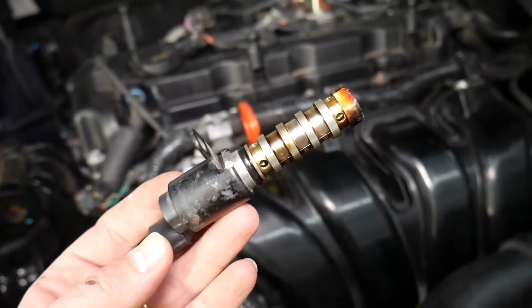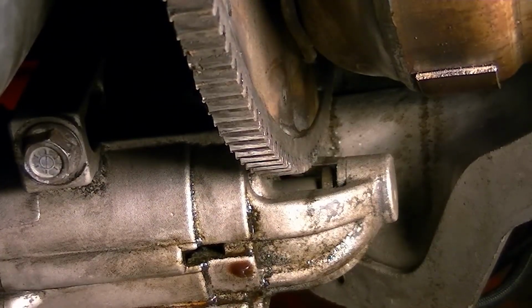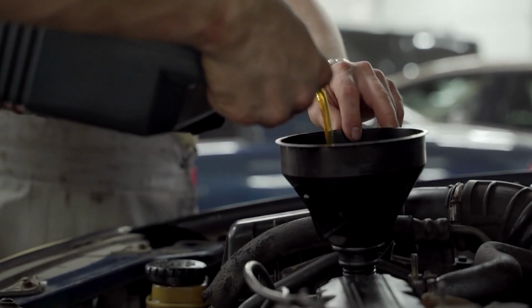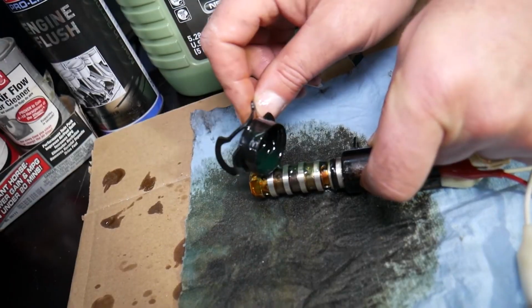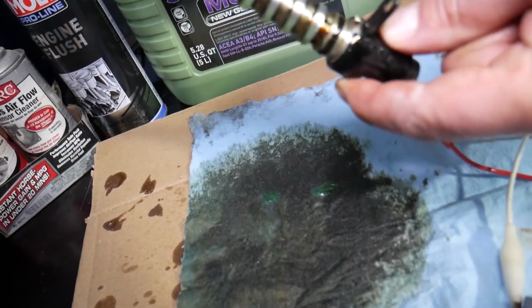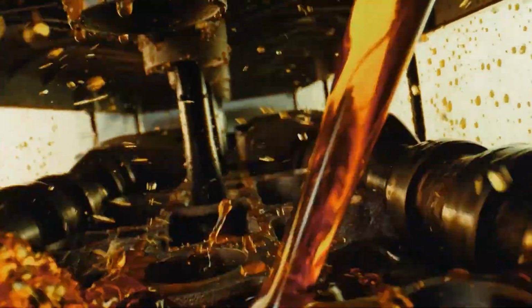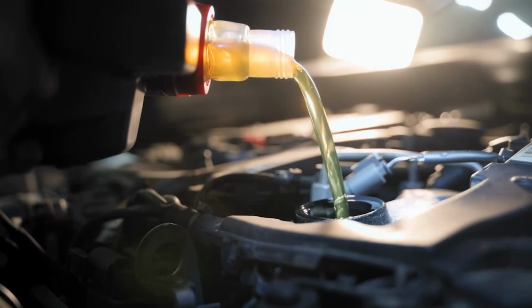What starts as a sticky solenoid can escalate into chain stretch or total timing system failure. If you've delayed oil changes or used low-grade oil, your VVT system is in danger. Keep your engine safe by sticking to regular maintenance and using manufacturer-recommended oil. Clean oil isn't just good practice, it's critical protection.